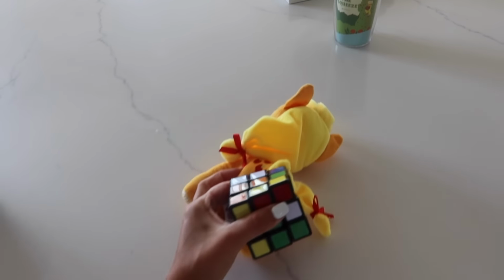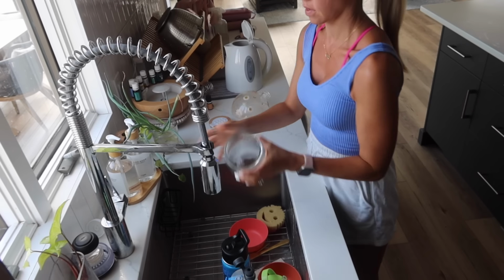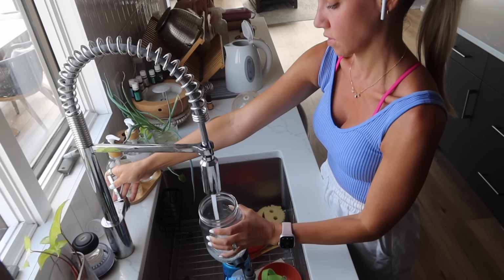But now we're just picking up all the random stuff that's all over the kitchen before we get started on the sink and dishes and prepping our food. I also wanted to share my view from out the kitchen window. I cannot believe how big the baby swans are getting.